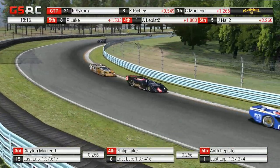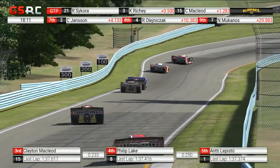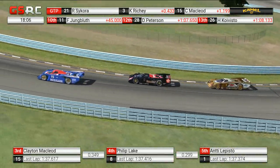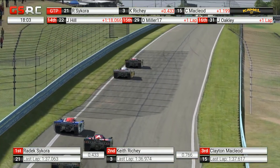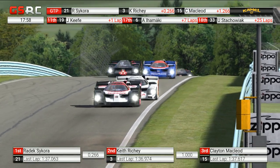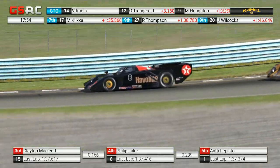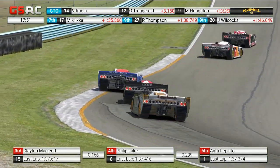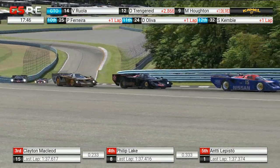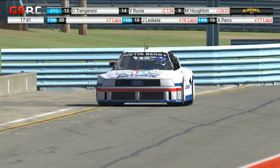Now that Richie has left McLeod behind, he set his sights on Sakura. And again, Sakura needs to pit still. 18 minutes left to go on the clock. Look at this battle for third behind them. McLeod desperately trying to hold on. He knows that it could help him down the line, even though he's not going to be able to retain these positions due to his pit stop. Leader's in. Villarola is in. And boy, that really slowed down John Hill, who was right behind him there coming out of the final turn.